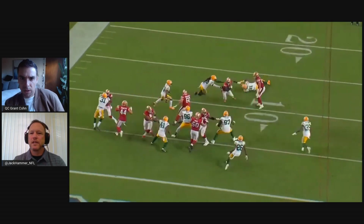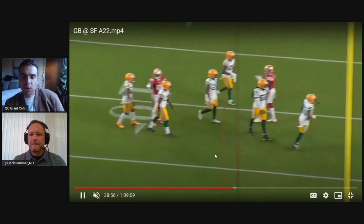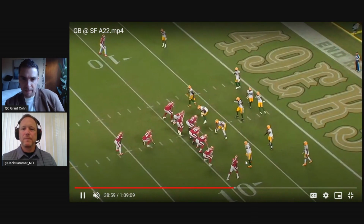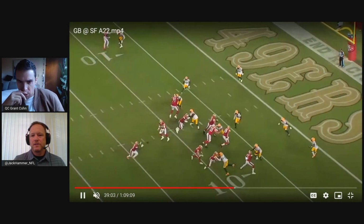Preston Smith dominated this game. He's really good. I don't know why people didn't think so, but this is why you can't run outside. It's hard to run outside zone against a 3-4. 91 and 97 dominated this game. Yeah, because he's setting the edge. Yeah, he sets the edge.